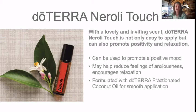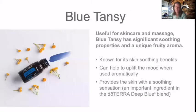All right, we all love rose oil, and I know I do, but you can also try blue tansy, okay? If you want to look like a Smurf before bed, put on some blue tansy, but it is so good for the skin. This is actually one of the ingredients in Deep Blue. It can be soothing for the skin and also reduces the appearance of blemishes. You can place it in your moisturizer.